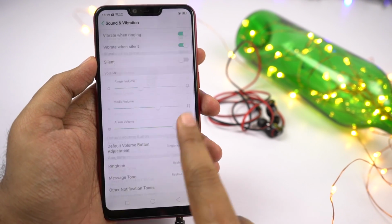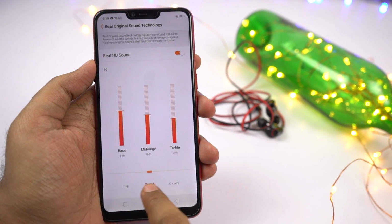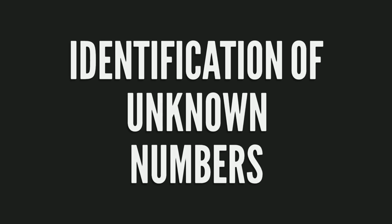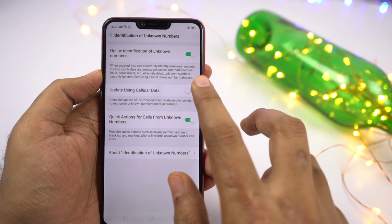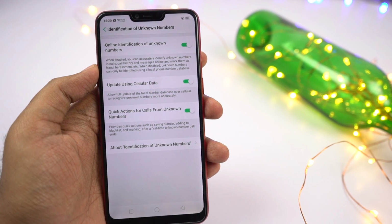If you listen to a lot of music on your phone, from the sound settings, you can tweak the sound profile to improve the audio experience on a headset. Next we have a feature which identifies unknown callers. Now it's a feature just like Truecaller, but it is built into the system and doesn't spam you with useless notifications. It usually works for Flipkart and Amazon delivery guys.